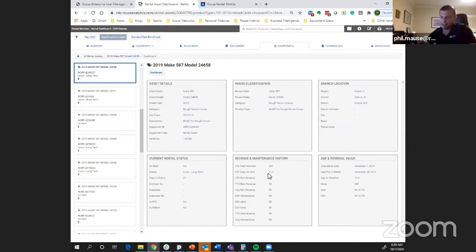So that's, again, how you can go all the way from the top down to the bottom to an individual asset from a fleet standpoint. If you don't want to navigate through all these menus, you can also search for an equipment number or a product description here in the box, and it'll take you right to the relevant page.